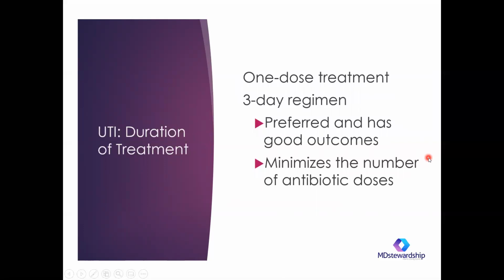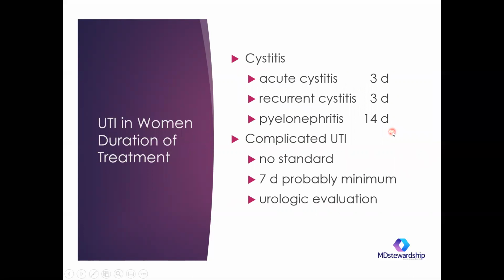And a one-dose treatment, or the 3-day regimen preferred, has good outcomes. It minimizes the amount of antibiotic use. So 3 days is good. And then this we get asked about a duration. So if you have a recurring UTI, for the most part, 3 days, unless it's really complicated, then 7 days. And pyelo, depending on the antibiotics, 10 to 14 days.